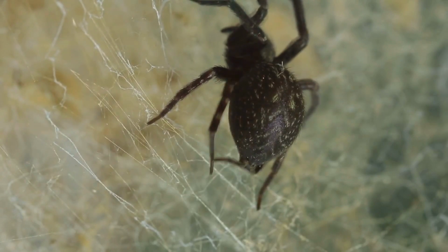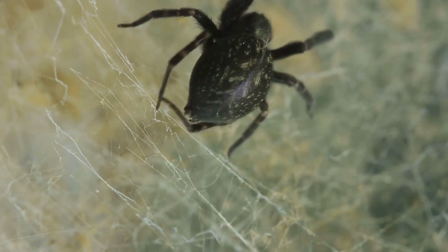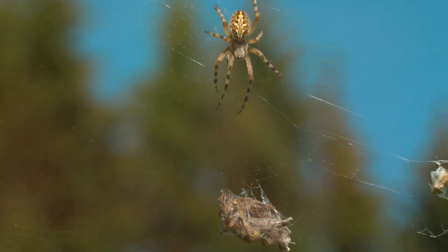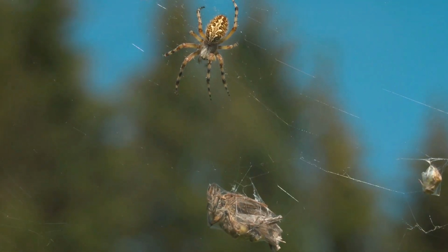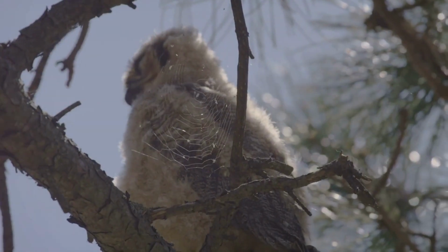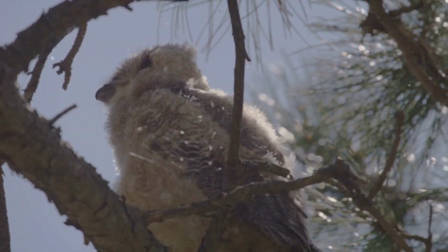Each spider has several types of glands capable of producing silks with different properties. Some glands create an extremely sticky silk to trap prey, while others produce a non-sticky silk that allows the spider to move on its web without getting trapped itself. Each thread, each strand of silk has a specific role in the web, like the different pieces of a puzzle.